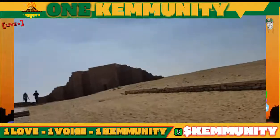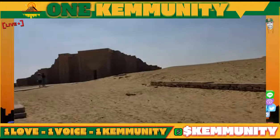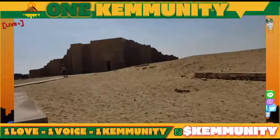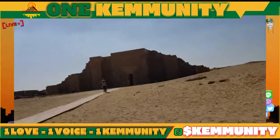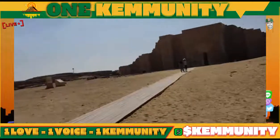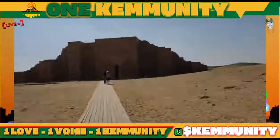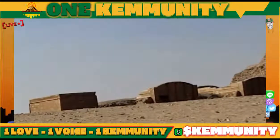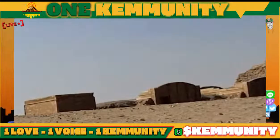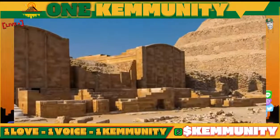The Djoser complex used to be surrounded by a wall 10.5 meters or about 34 feet high that stretched for over 1.6 kilometers or about 1 mile around the complex. This is what remains of that wall today. On the side of the pyramid, the remains of 25 make-believe chapel buildings were found. They symbolized southern and northern Egypt and the pharaoh's worthiness for ruling all of Egypt after succeeding in the Heb-Sed test.